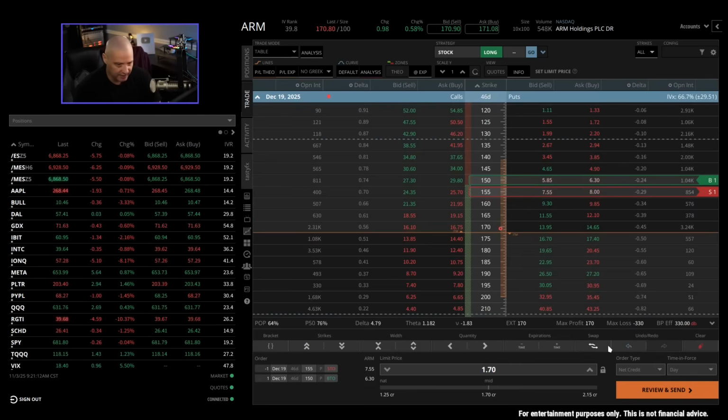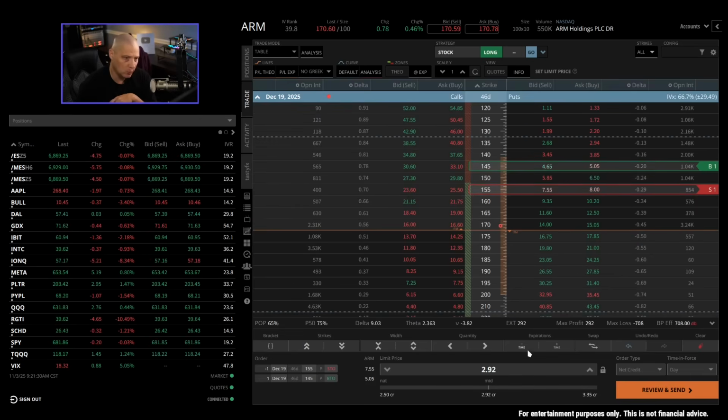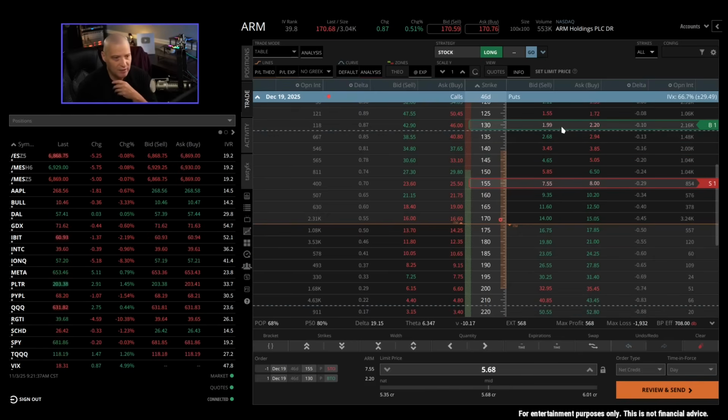Now, this is a very tiny trade, right? A $5 wide put credit spread is a small trade, which is perfect for those of you that are trading with smaller accounts. That's why I often use these as an example. You want to make the trade bigger, it's really easy to make the trade bigger. Instead of doing a $5 wide spread, do a $10 wide spread. Now you're risking about 700 to make 300, right? You made the trade twice as big. You want to make it even bigger, make it a $25 wide spread.